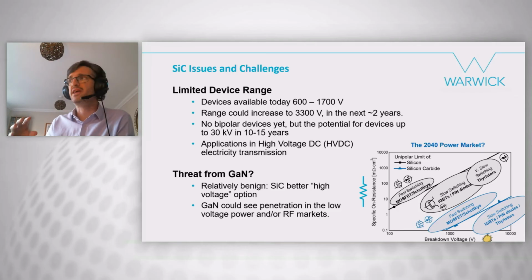And that's where the bulk of sales will always be in silicon carbide power. Is there a threat from gallium nitride?